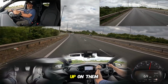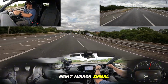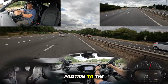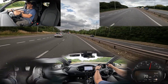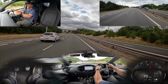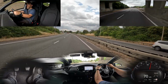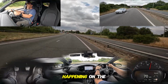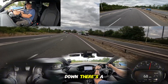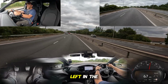Yeah, I'm still catching up on them. I'm not modifying my speed, just checking center right mirror signal and gradually switching position to the right lane. I'm monitoring what's happening on the slip road, and also the cars ahead of me, they are slowing down. There's a lorry in the left lane. No one's behind me at this point, so I may stay in the right lane.